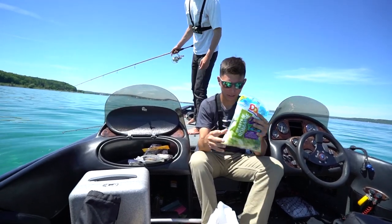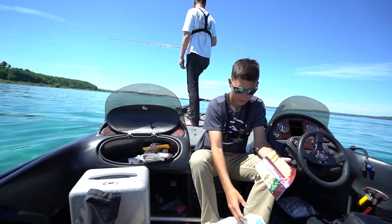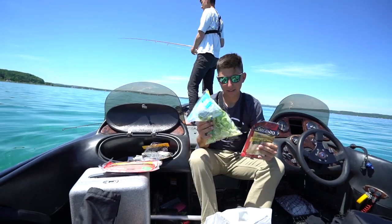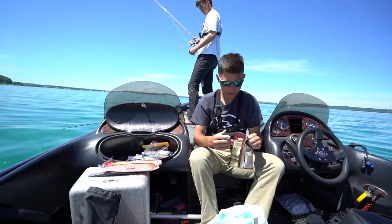This is fresh lettuce. I'm gonna save the lettuce for a little bit later. So the plan is, we each picked three baits out from the store. I got turkey bacon, lettuce, and string cheese. You hooked up already over there?